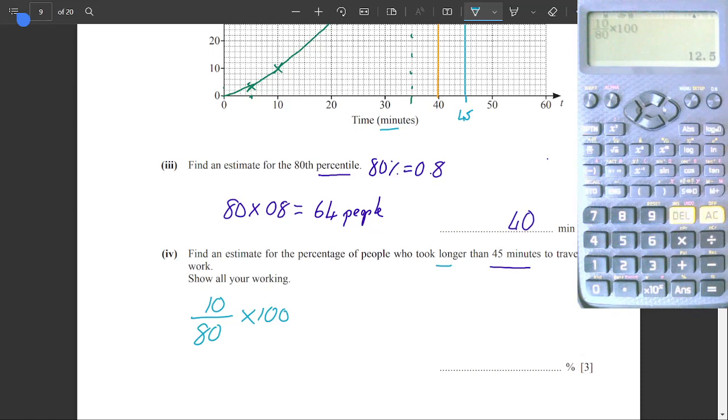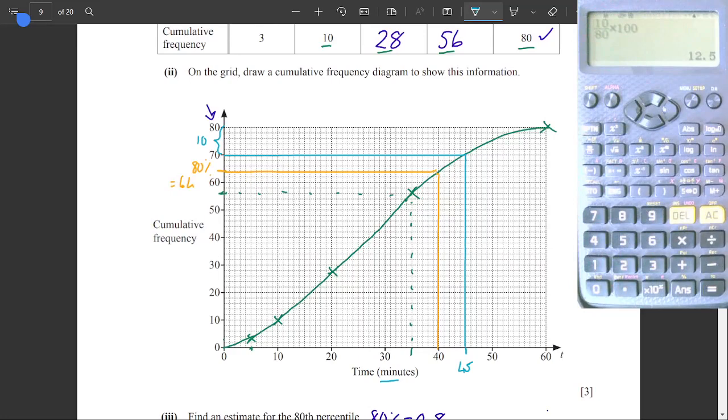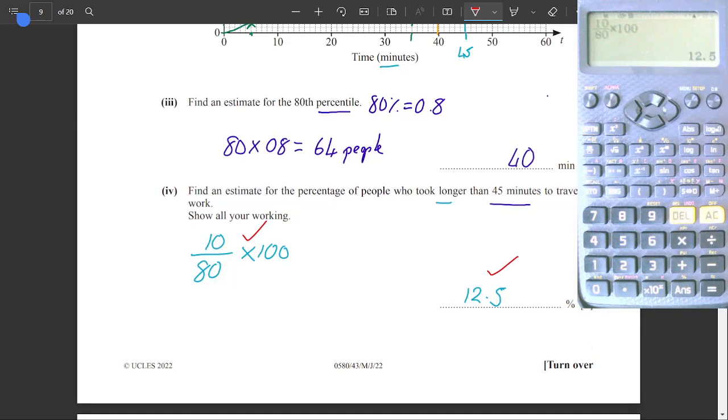Again, the mark scheme doesn't give the value here. They just want you to see all the working out. So what an examiner would look for to give you marks: did you draw these lines and use your graph to find the values? Did you do the right calculation? And then I'll give you the answer there.